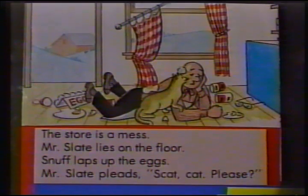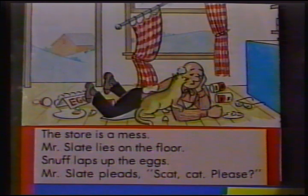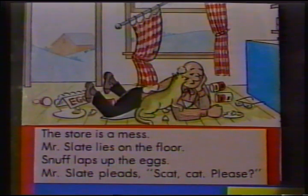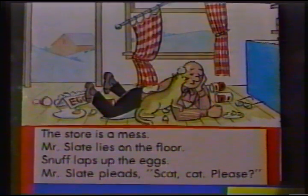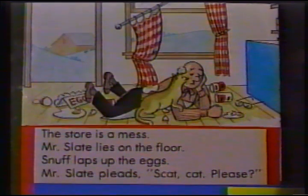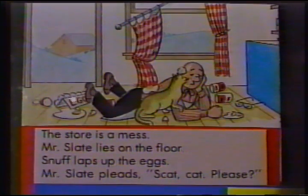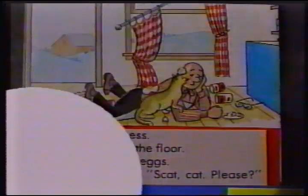What about you kids staying back a bit and helping Mr. Slate to clean up his messy, messy store? Please don't be discouraged, Mr. Slate. Snuff the cat was just scared. We'll stay and help you clean up, okay? Are you ready, kids? JJT time! Let's get to work! Super! And you just finished a whole reader! Good for you! Hallelujah!